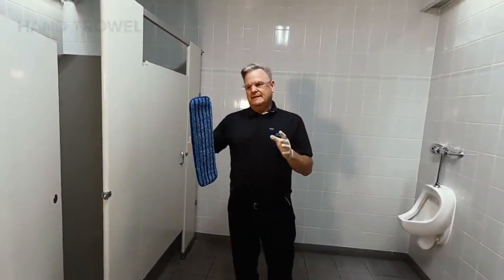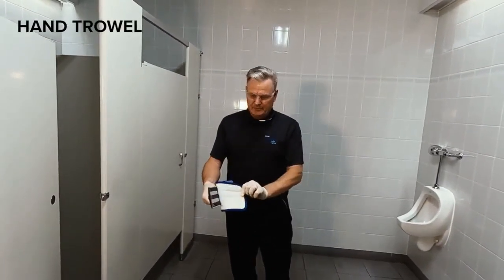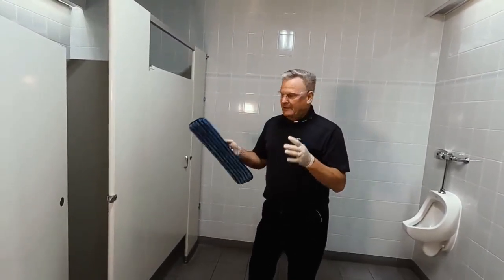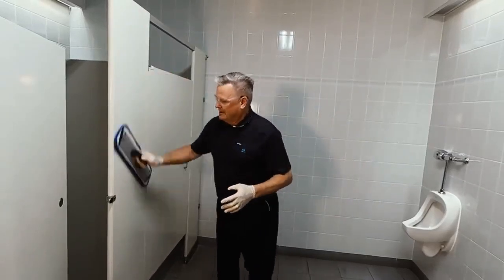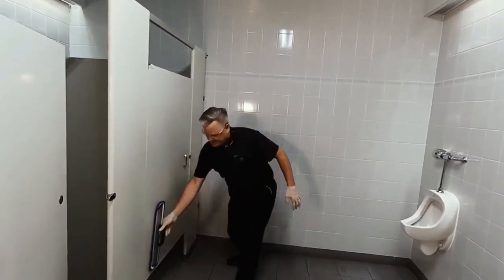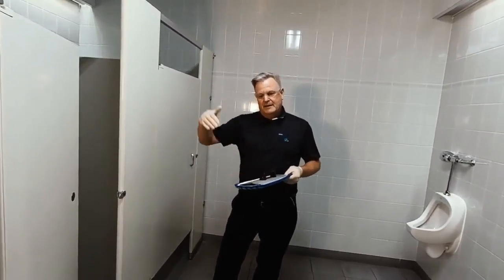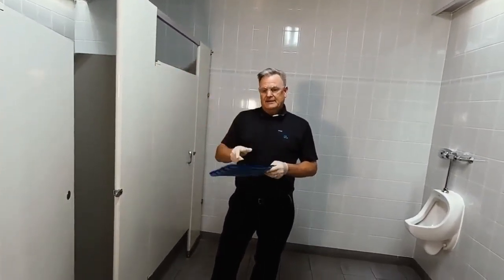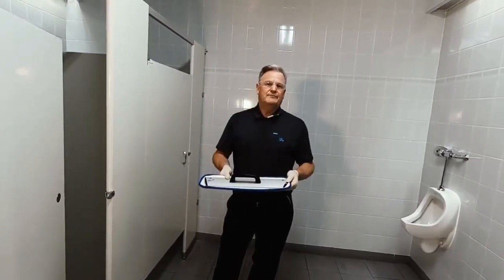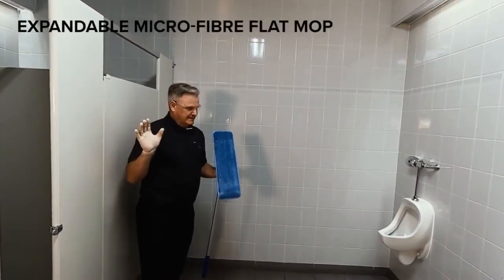Another tool for efficiency is called a hand trowel. This takes a typical microfiber flat mop, and you can see I want to be really fast and I want to be thorough. You can see the speed I can go through these surfaces, extremely fast without coming in contact with anything. I can clean and disinfect, and I can actually dry because I have drying cloths for these as well, and I'm done. Much more efficient way.